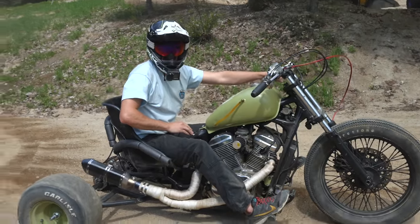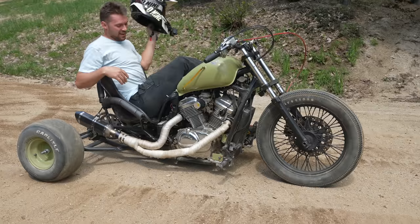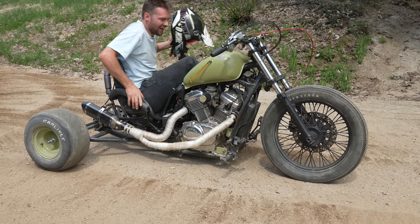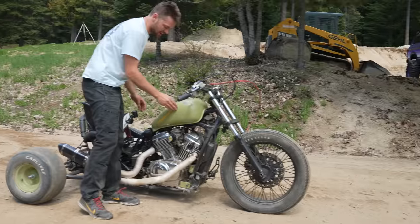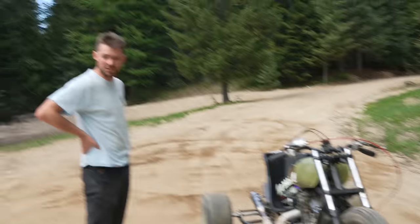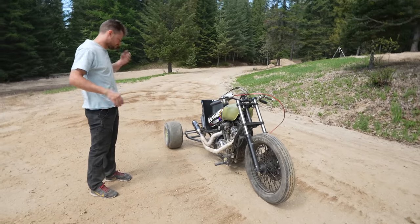I love this thing. The only reason I stopped is because my leg's about to light on fire. Yeah, it is a little bit uncomfortable. Also, at full rock lock to the right, you bash your hand right into this. It feels as cool as it looks. You just feel cool riding it. You feel like a chopper boy.